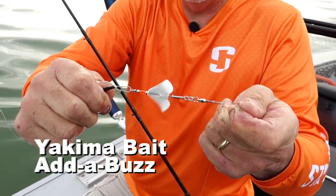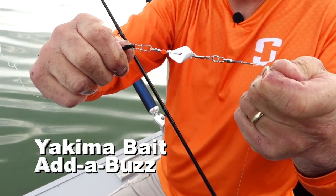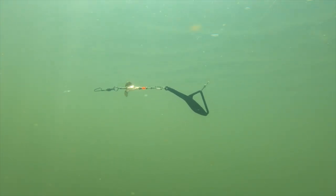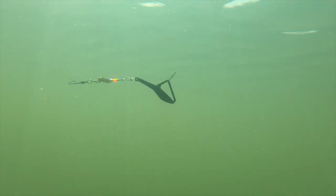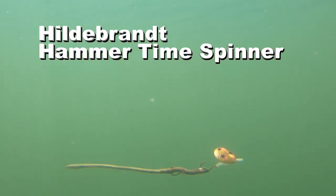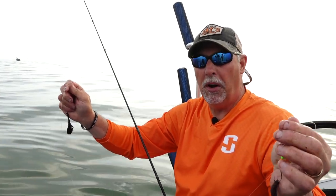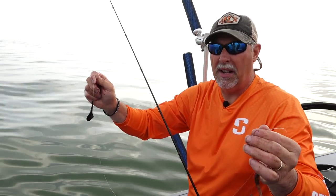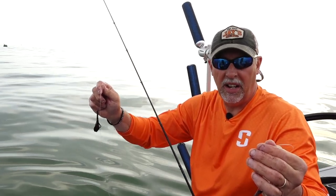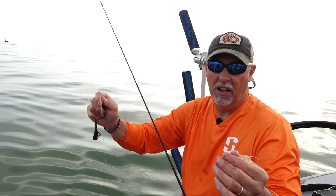Now what we've done to this is we've modified it a little bit. Back here, that little spinner, that's called an Atabuzz. That's a product made by Yakima Bait Company, and that's just to give a little extra attraction, a little extra vibration out there. And on the business end, we've got a 5 foot long leader down to a Hammer Time harness, also another Yakima product. So that combination, when we put it out to whatever lead length we want to get to the depth we're going to catch fish in, 25 to 40 feet seems to be the hot zone today. Put it on a planer board, send it out to the side, and it's game on for catching walleyes.